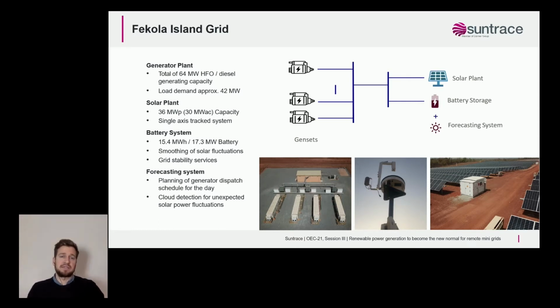The solar plant has 30 megawatts AC, 36 megawatts peak. It's a single axis tracked system. And the battery has a substantial size of 15.4 megawatt hours and 17.1 megawatts power. But its main purpose is to really smooth solar fluctuations throughout the day, keeping engines within the operating limits, providing grid stability service. The batteries are not used for load shifting. That's an important note here.